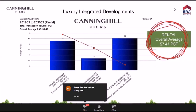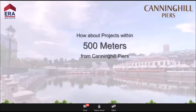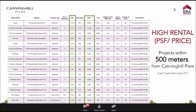If we want to benchmark, we will use the slide to showcase. Rental returns, I want you all to take this benchmark, potentially 7,005 based on these 3 projects, Canninghill Piers, South Beach, and Orchard Residence. And you see, they do experience a very healthy sum of rental transactions, means people love staying in integrated projects. If you want to go into further details, we zoom into 500 meters within Canninghill Piers. These are some transactions that we get to see.